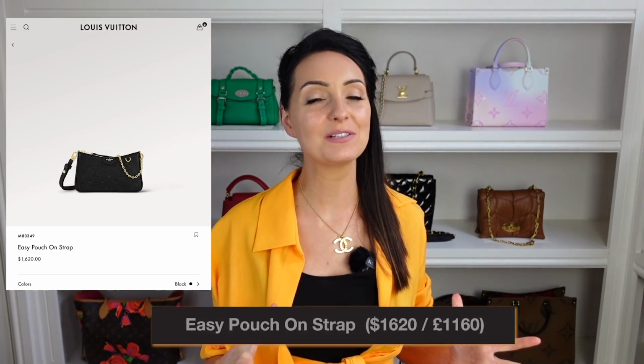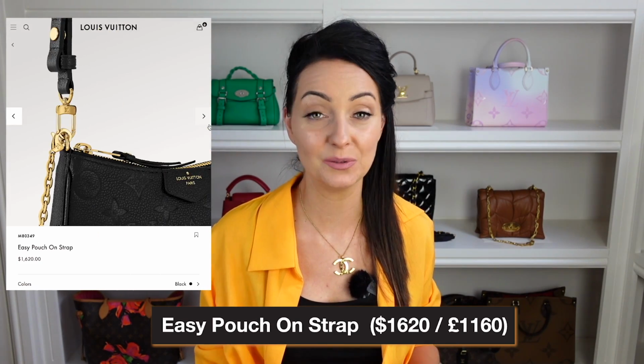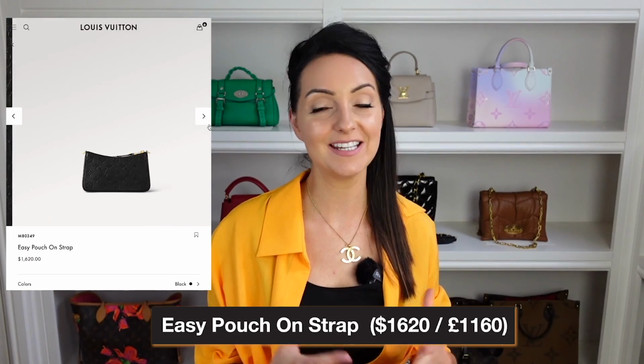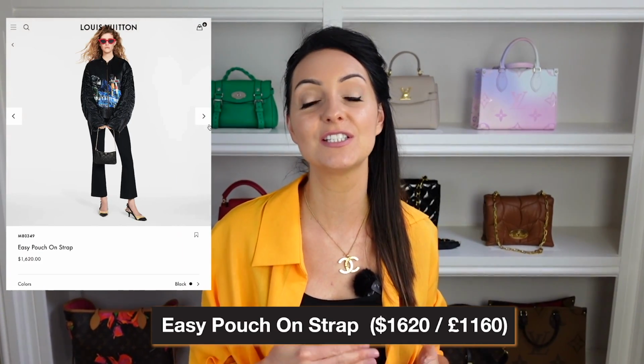The next bag on our list that retails at $1,620, £1,160 in the UK is the Easy Strap On Pouch. This again is an all leather bag and it features the Louis Vuitton on-front leather. So the leather is embossed with the Louis Vuitton logo. So you can tell this is a designer bag, but it's not too in your face. It's not as contrasting as the canvas.